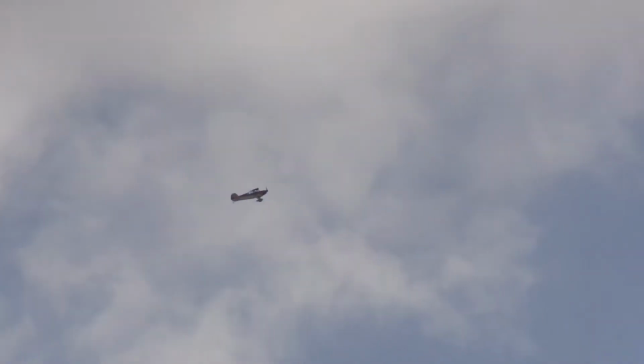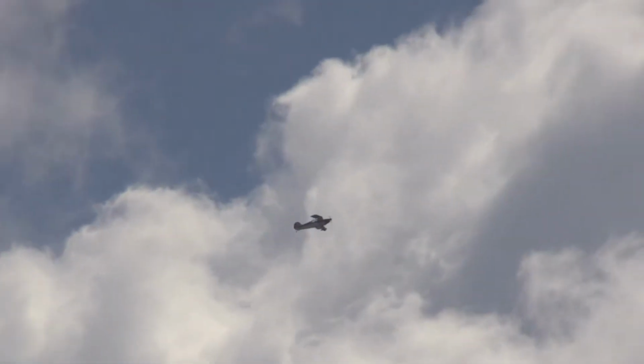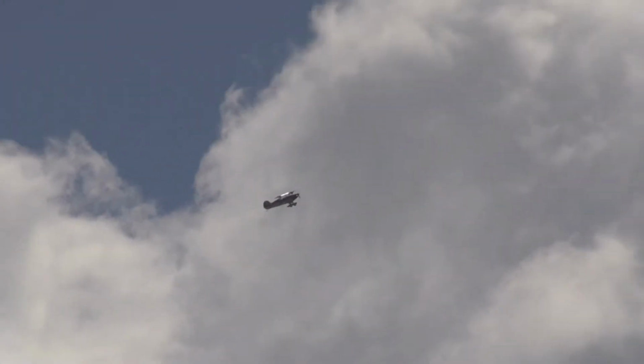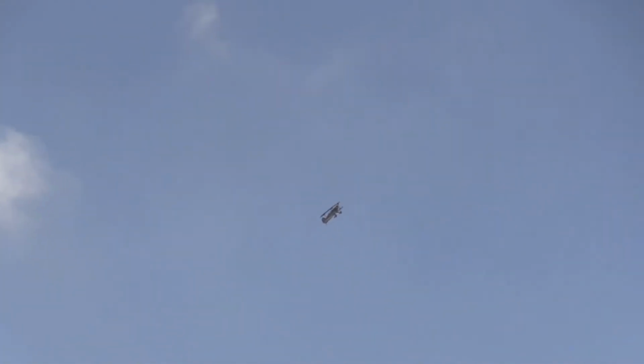Jeremy Holt climbing up to 2,000 feet. He's going to set up for what is known as a flat spin. The airplane won't be flying. He's actually going to slow it down and get himself in a position where the airplane just turns as he sits upright, falling straight down at about 3,000 feet per minute.